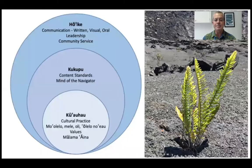I'm going to talk about these three cultural competencies with this diagram though. And in this diagram, you see that kūʻauhau, or cultural practice, is really the foundation, or at the heart, at the core of everything that we do at Malama Honua.